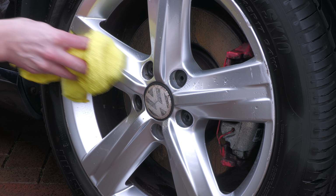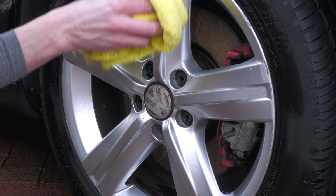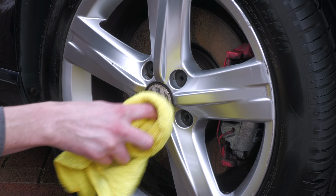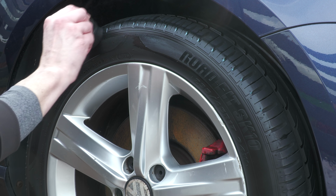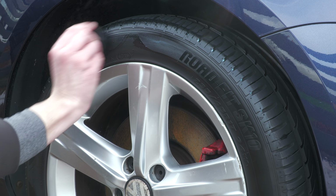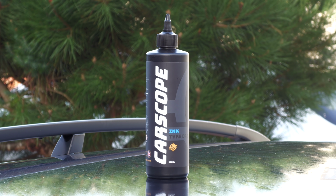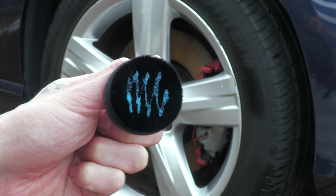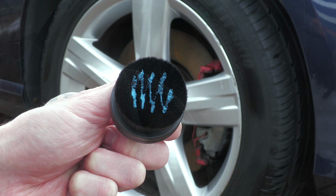The faces of the 5-spoke wheels were then quickly dried off with a general purpose towel for the same reasons, while the half-baked barrels were just left to air dry naturally. And once the tyres were as equally dry, they were thoroughly worked over with the incredibly effective Carscope brush featured in my last video, this time primed with their very own SiO2 infused ink dressing, which has been specifically formulated to be the perfect consistency for the brush's densely packed soft bristles.